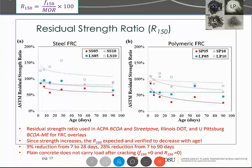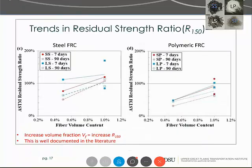So, some other trends that I wanted to bring out here are actually seen in the literature, but we also observed them. If you increase the fiber content, so if I had 0.5% or 1%, for all of these mixtures we saw an increase in the R150 value. That's commonly been known and very well proven. So we also verified that here without any doubt.